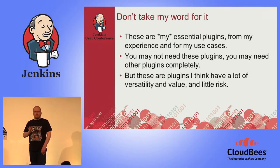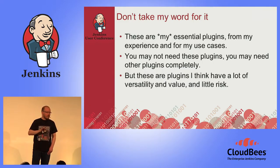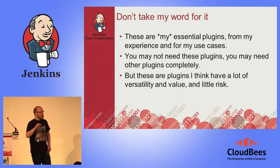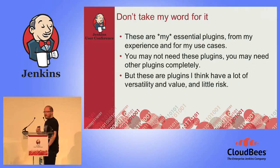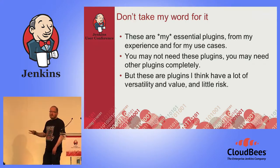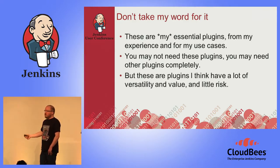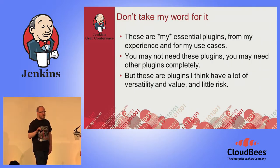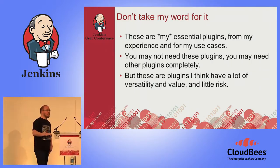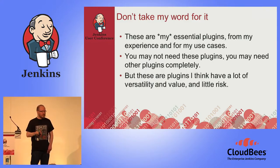But like I mentioned at the beginning, don't take my word for it alone. Don't assume that you have to be using these plugins or that these are the only plugins you should use. These are what I consider my essential plugins from my experience and for my use cases. You may not need any of these plugins. You may need completely different plugins. And I didn't even get into things like source control plugins because those seem fairly self-explanatory. But these are plugins that I think have a lot of versatility and a lot of value, and with the possible exception of Envinject, very little risk. They're stable, they're well designed, they fit well into Jenkins, and they don't cause problems particularly.